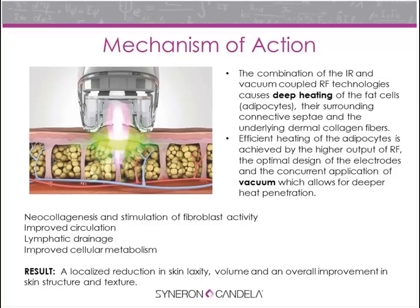So in this case, we're combining the three technologies, and that allows us to stimulate the fibroblasts, improve the circulation, give us a little bit of lymphatic drainage. Like I told you, the metabolism of the tissue is improved, especially with the mechanical manipulation, the vacuum that's on this device, but also because the blood flow is increased, and you're also causing a sort of reaction or inflammation that occurs in the fat, allowing new good cells and healthy cells to come in and replace with new tissue.